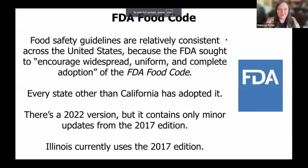All right. So in Chicago, the FDA food code is modified by what we call the Chicago Food Code. So it's heavily influenced by that. It's like 95% that, and then a portion Chicago's own flair. And there's a 2022 version of the FDA food code, but Chicago still uses the 2017 edition. So it's really important to know your regulatory standards.